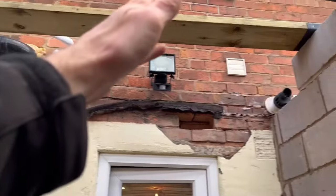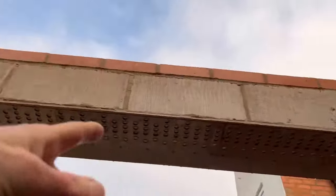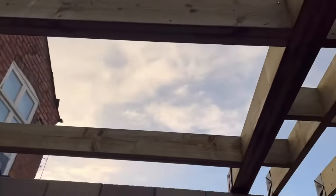I've got all the noggins cut. I've got all of these rafters cut, these small rafters that will all be joist hung off that double. We've got the turbo coach screws for fixing the doubles. The hundreds haven't come in yet for the triples, so we'll sort that out.